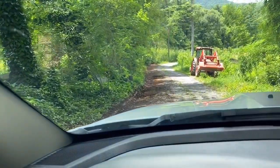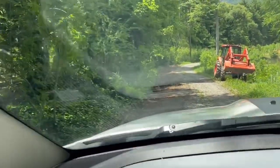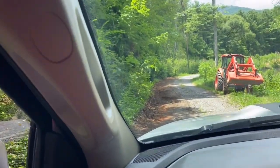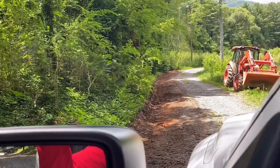I'm thrilled. I just told him I was in a hurry, had to run to town to cut me a ditch line, and that's what he did. And apparently that's the first one he's done, and I think it looks fantastic.